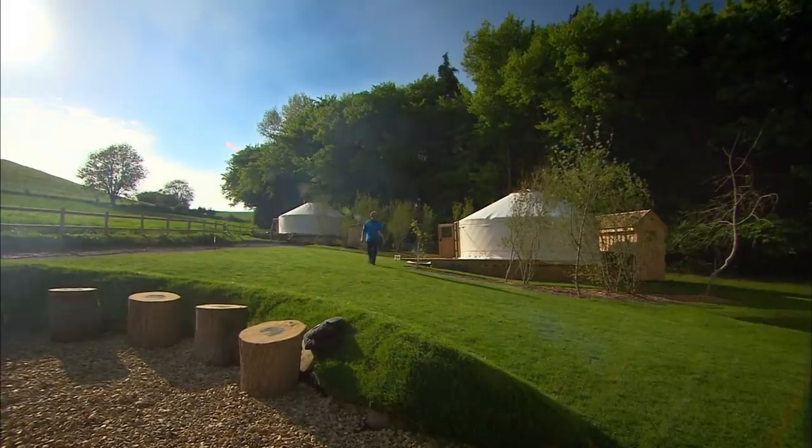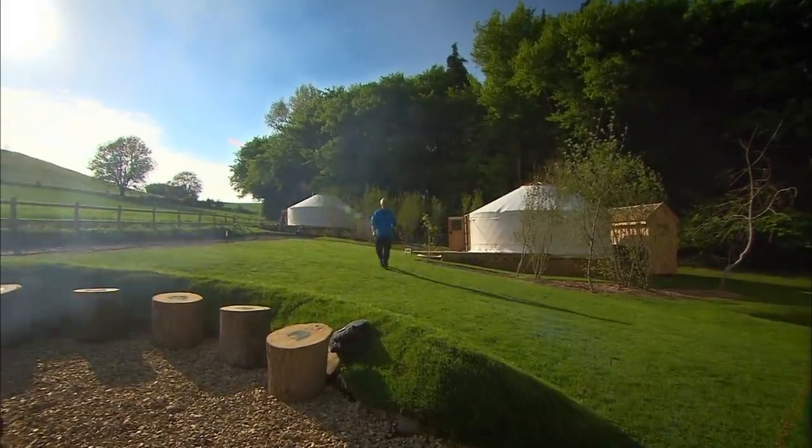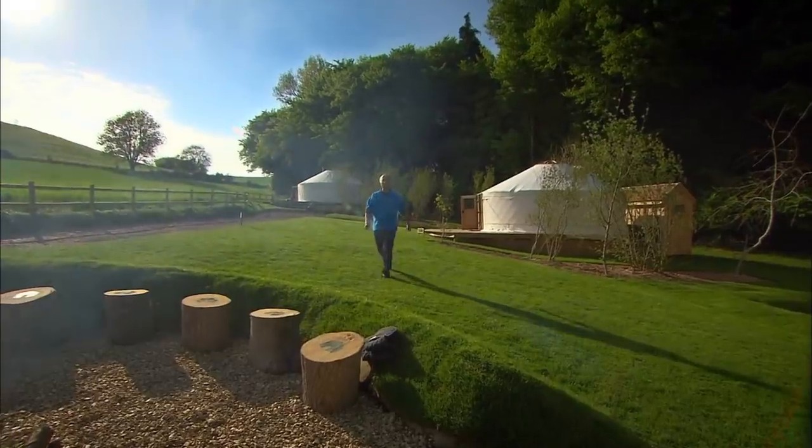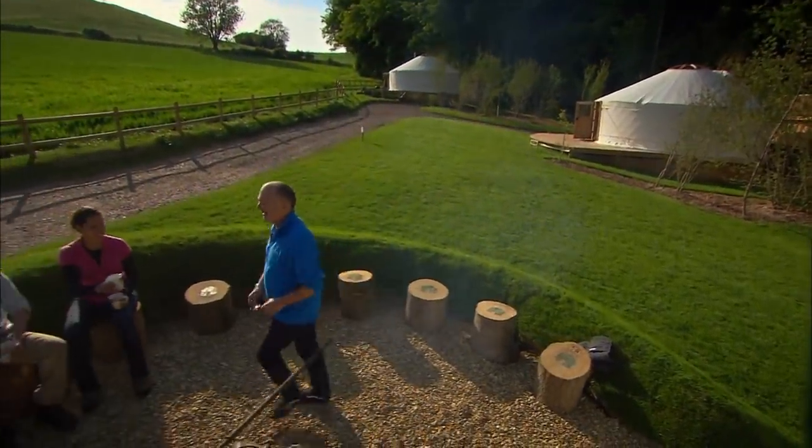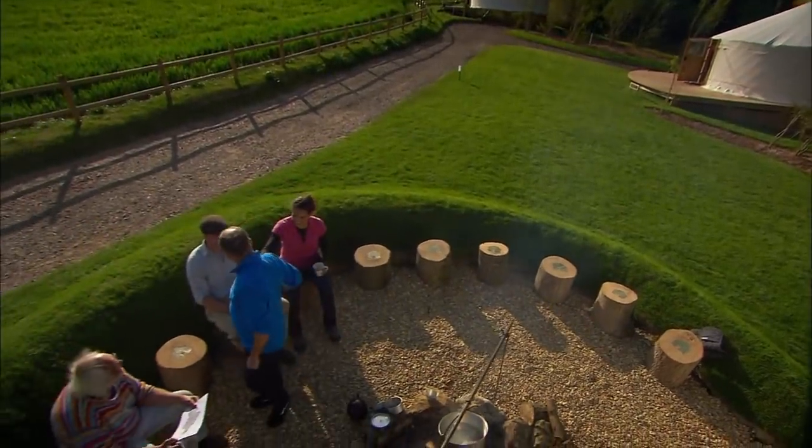We don't tend to see many yurts on Time Team, but the team have taken to them like ducks to water. Reminds you all of Glastonbury, doesn't it? Look at you all. It's very civilised. Here you go, Tony. Well, thank you. Bunch of hippies having a cup of tea of an evening.